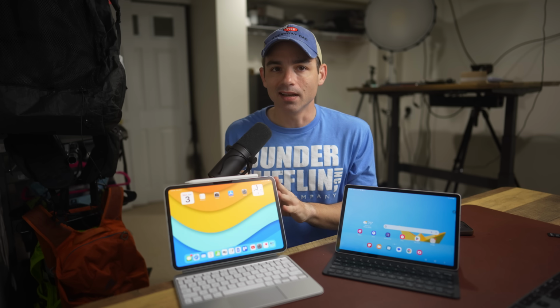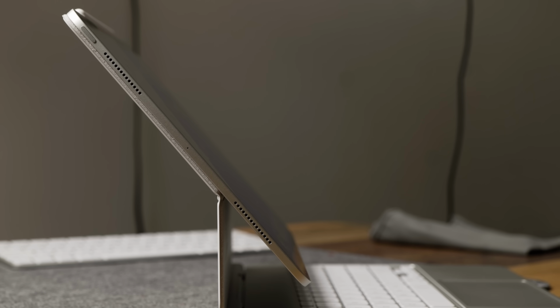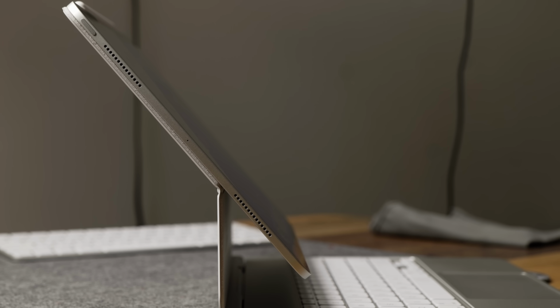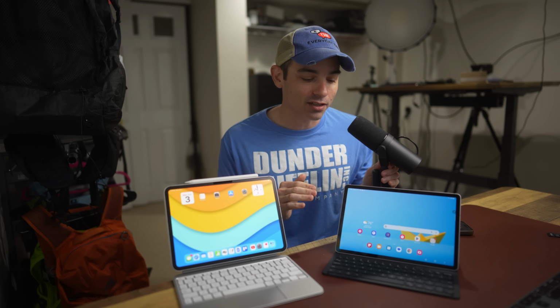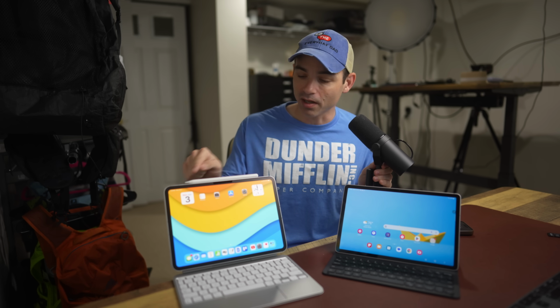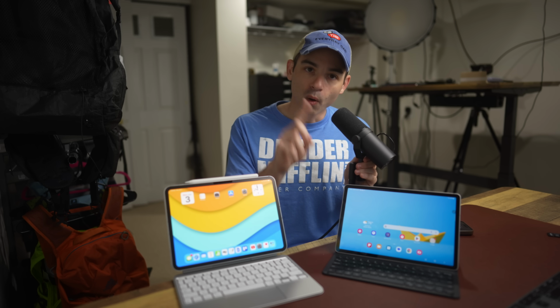For the rest of the build quality, I think it's a draw. Both of these are just built so darn well. The iPad is crazy thin, and this video and the B-roll you're going to see does not do this justice. You have to hold it in person to be blown away. It's so thin, it's like holding a piece of glass in your hand. But the Tab S9 isn't that much thicker, and I do like the button placement a little bit better on the S9. Neither tablet has a headphone jack, both are rocking USB-C ports, but for the ports, there is a little bit of variation.